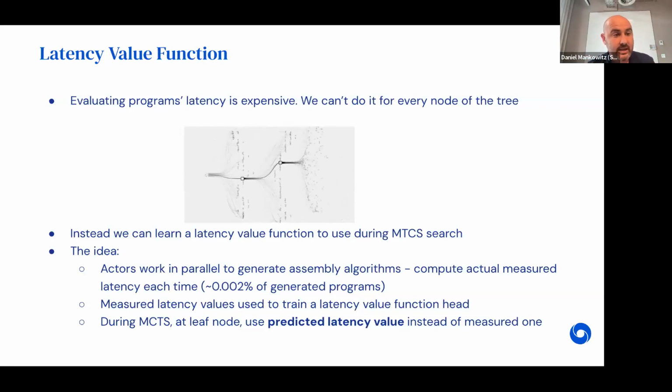Now, even though that sounds like a lot of algorithms being generated and latency being computed, when we take into account the Monte Carlo tree search, where we don't need to actually do that, and we're using the latency value function as a predictor there, we only need to calculate the actual measured latency on approximately 0.002% of generated programs or algorithms by AlphaDev. These measured latency values from the actors are used to train our latency value function head. And then during Monte Carlo tree search, at the various nodes where we would need to compute latency, we're able to predict latency, which makes learning much more efficient and really fast.